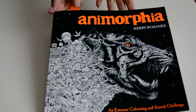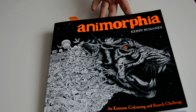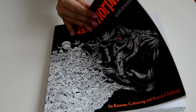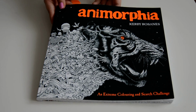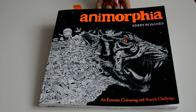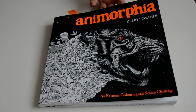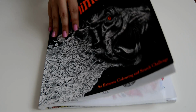The next one is a really famous coloring book, and it's called Morphia. I think if you're into coloring, you know this book. I never heard of that book, but when I was on YouTube, I saw another artist, however you want to call it, coloring in this book, and I was like, oh my god, I have to have it. And I can show you an image that I've already done.